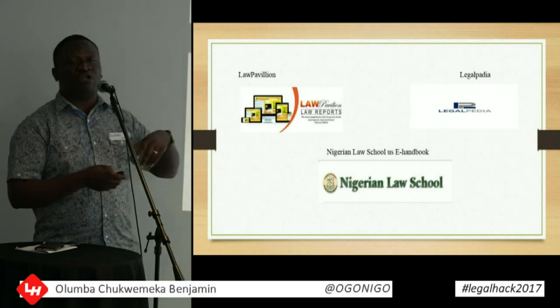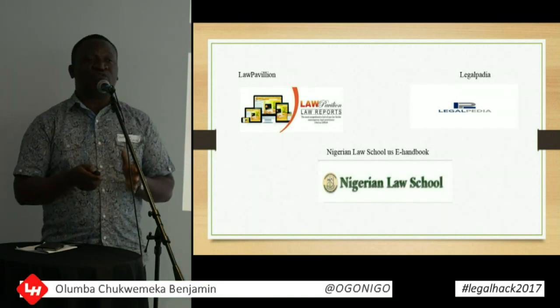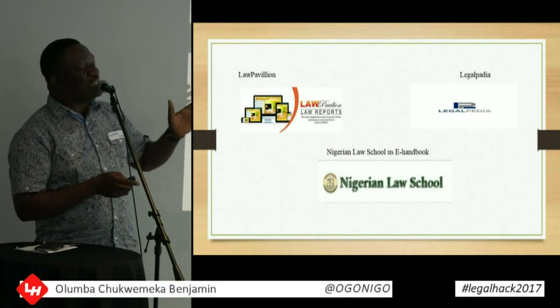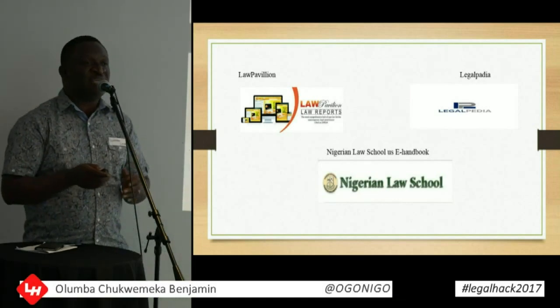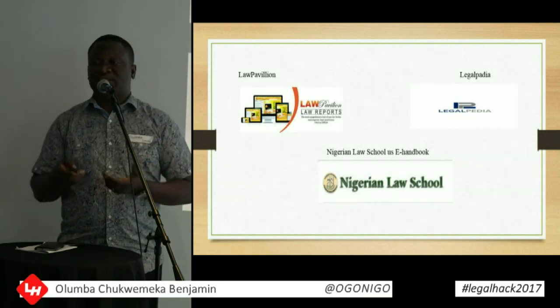This is Law Pavilion. Law Pavilion is a landmark achievement in the field of legal technology in Nigeria. For the first time, Law Pavilion came in. It did so much in the area of law reporting. It did so much in the area of legal research, and they also have a couple of management tools that help lawyers in what they're doing.